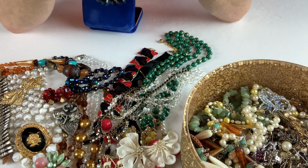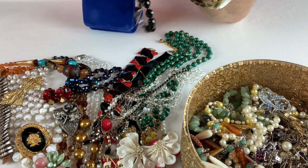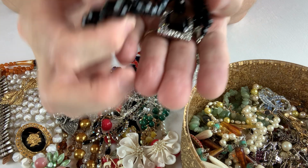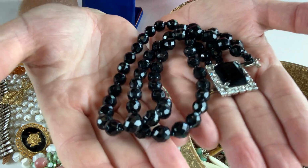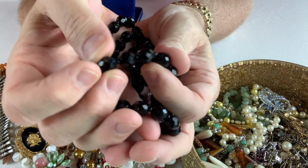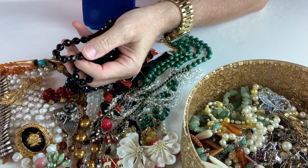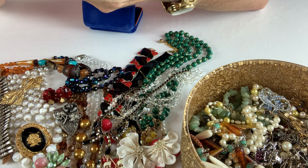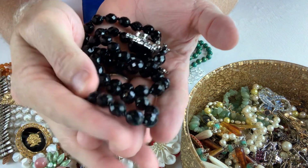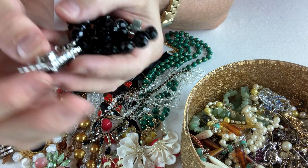All right, here we have a nice, this is vintage. This is a black faceted necklace. It's very pretty. They have individual beads. Let me get my glasses. Nope, I thought they were knotted in between, but they're not. They have the faceted bead, and in between, the spacer beads are little round, tiny things. This is the back of the necklace.